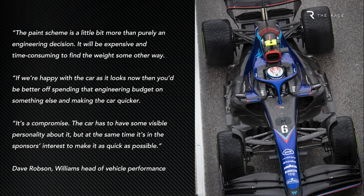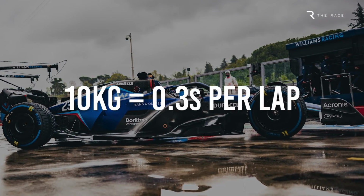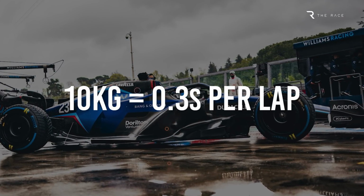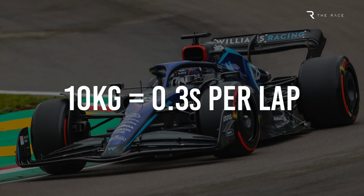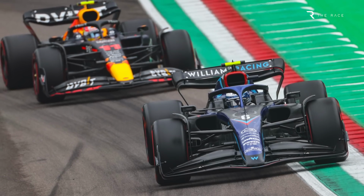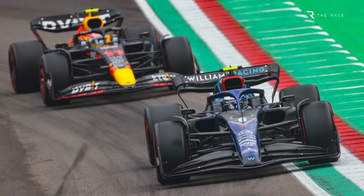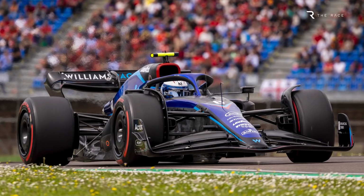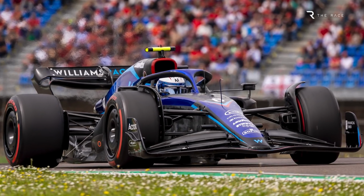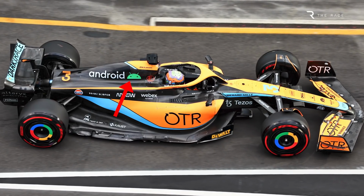Of course, Williams is also working on weight reduction in other areas, but given the rule of thumb is that 10 kilos costs you 3 to 4 tenths of a second per lap, depending on the circuit, it's clear that even small savings make a difference. The weight of paint on F1 cars varies, but it's usually said to be somewhere in the 1 to 2 kilogram range. So even if you can save a few hundred grams, it will make a difference, and Williams has saved more than that.